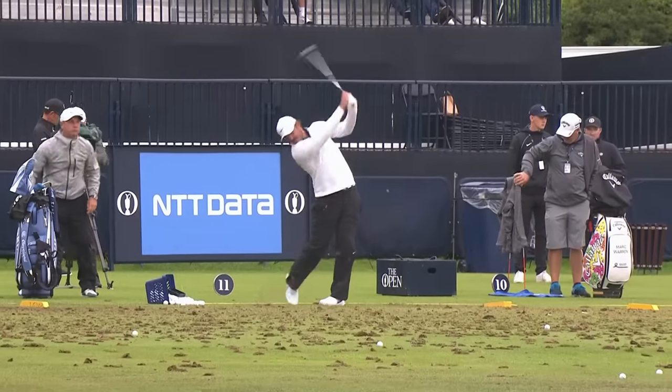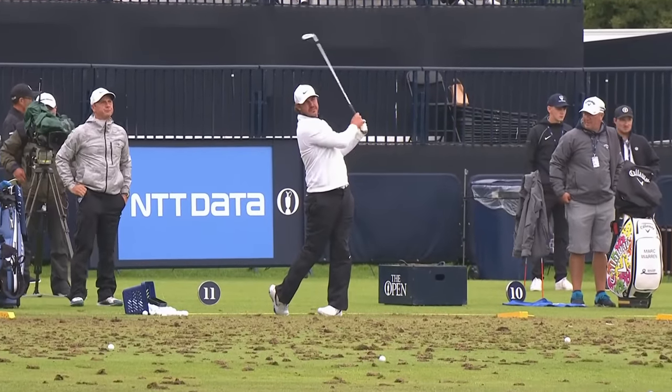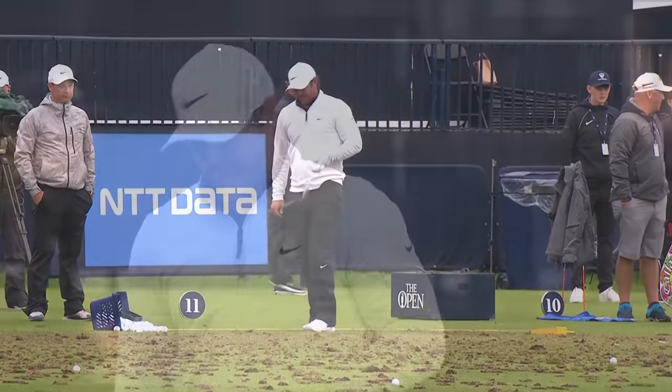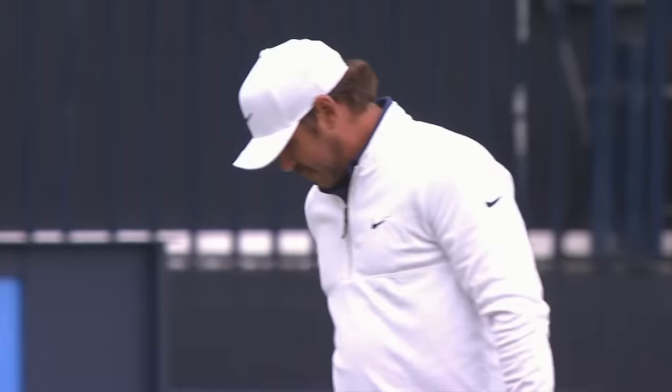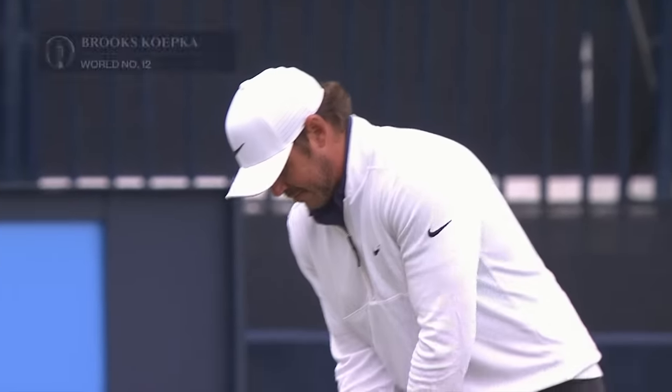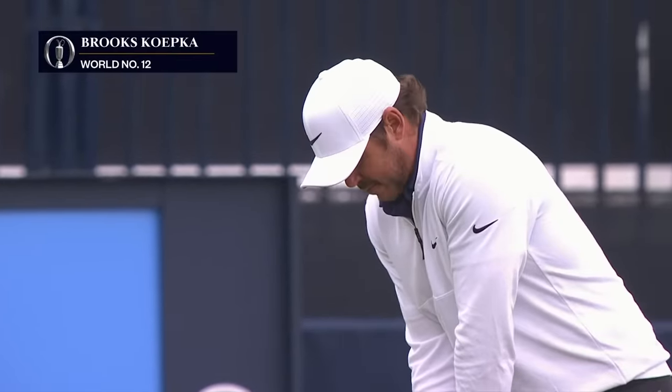Oh, back from the golf course. Grinding it out, the excellent Brooks Koepka, fader, very steep. Watch how much divot he takes. So probably the steepest of all the very best players in the world.